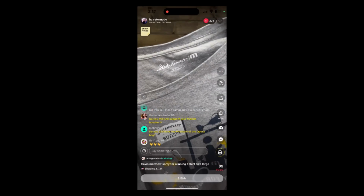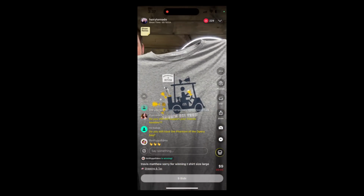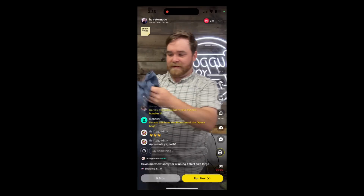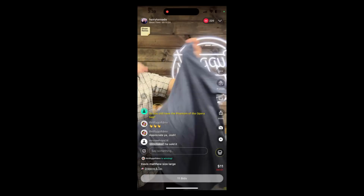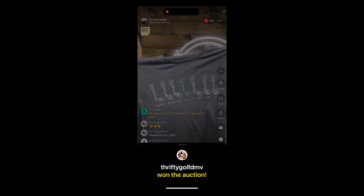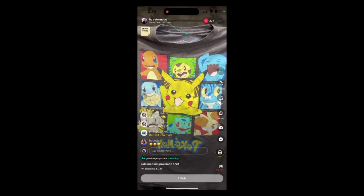Here's a really cool thing. So this is a Travis Mathew t-shirt. It sold to my friend Thrifty Golf DMV, and I was like, hey man, I've got another one right here, another same size and everything. Stick around and buy it. And as you can see here, he bought this one for $11. That's definitely something you want to do on Whatnot.